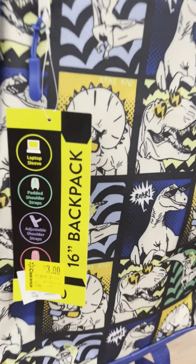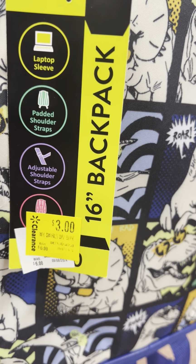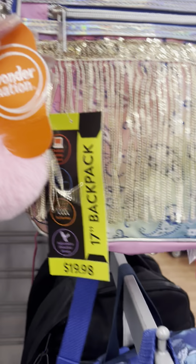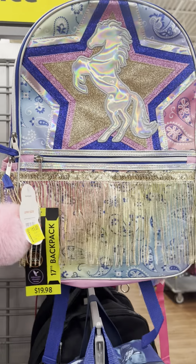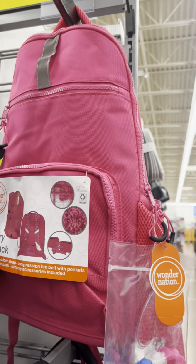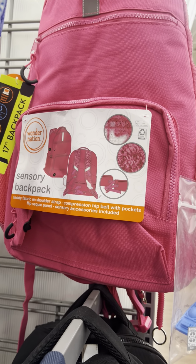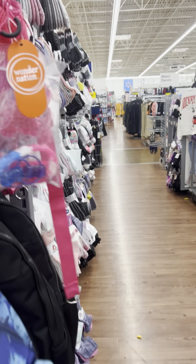Several backpacks on clearance. They do have this one right here with the dinosaurs. This is for $3. They also have this one right here. Wonder Nation is the brand, and this one is for $11. Has a unicorn on it. They also have these right here. This one is for $21, and it does have a bunch of stuff with it.